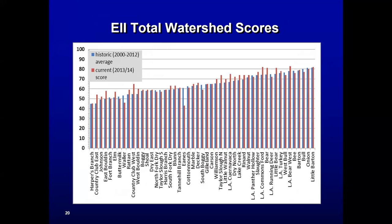And by getting all that information together, it allows us to rank score our streams. And those of you who do live in the immediate area probably recognize the nicer creeks you like to swim in over here on the right. And I think this comes from our 2013-14 data set, but the red in here is that immediate year.